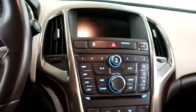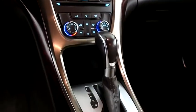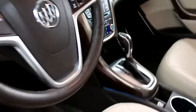Inside, cruise, audio and Bluetooth controls. Full touchscreen, that includes your stereo. Dual climate control, and your automatic transmission is here.